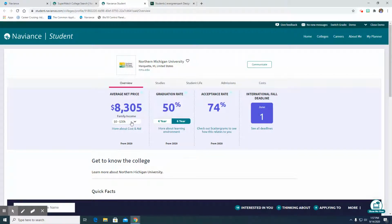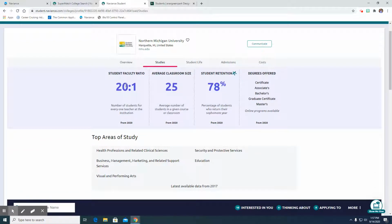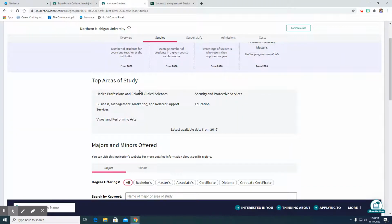It also gives us an average net price based on family income. Again, these are estimates. This is not exactly what it's going to cost you, but it can provide you with a good estimate. So let's say a family income is in this range here, then it would tell you that the average price would be about $13,000. Acceptance rate at 74%, and deadlines for the school. Again, as we go a little bit further, you can see student faculty ratio, the average classroom size, student retention rate, so the percentage of students who return from their freshman year to their sophomore year, and some of the top areas of study at this particular institution.